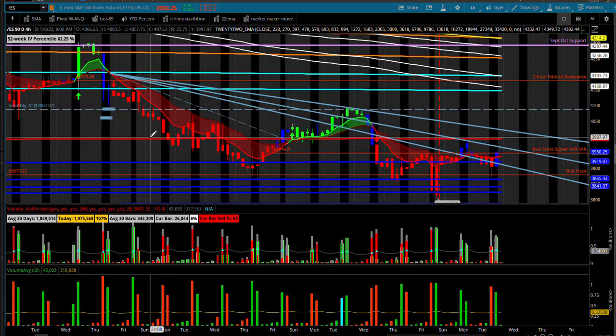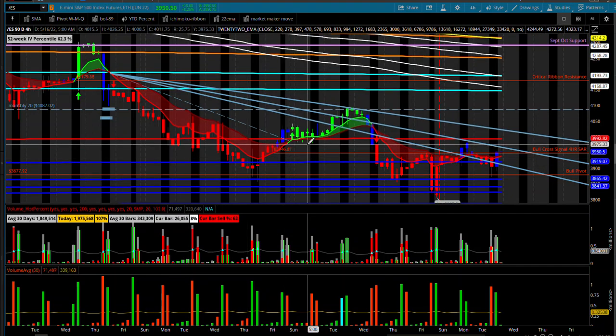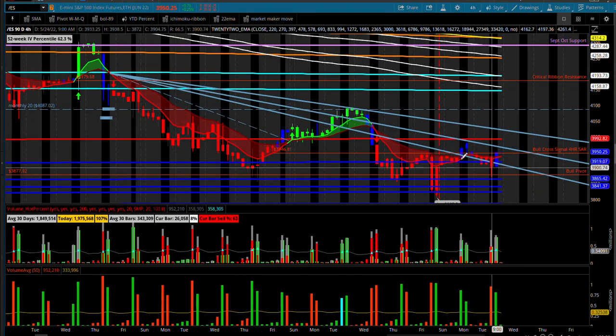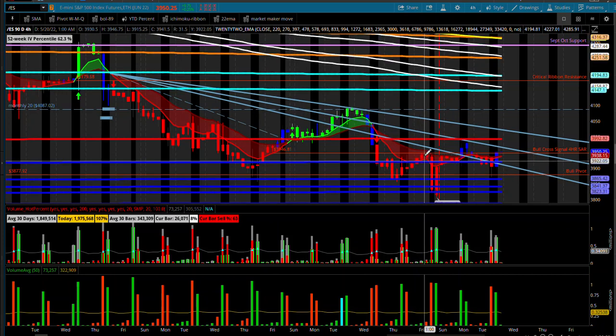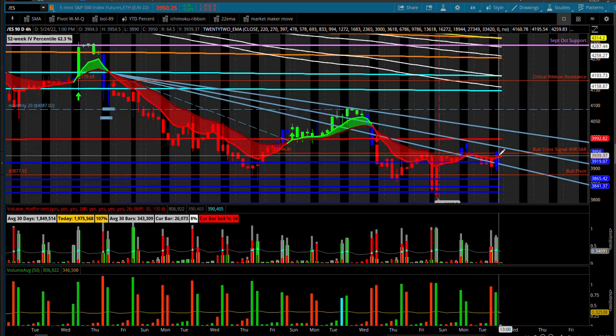So some other big takeaways I also got here. We did still close below my red MA line. That is bearish, okay? But we've closed below here before, and this is the area that they've been stoutly trying to defend, knowing that if we lose this area, it could be devastating for the market. But we still closed below that, so I can't say we're out of the woods by no means, okay? But I do want to point that out.